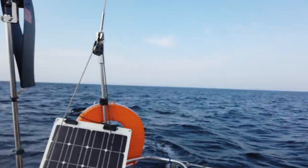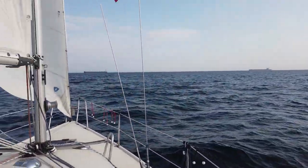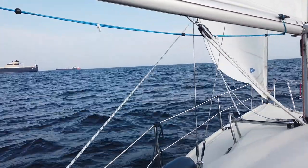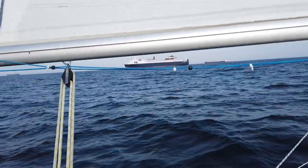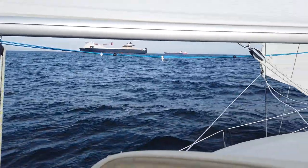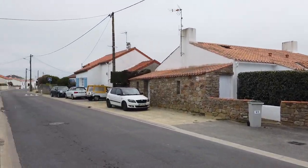There are a lot of big ships here, about 10 miles from the coast. On the charts it says it's a waiting area, and I count 7 big ships. 1, 2, 3, 4, 5, 6, 7, oh, actually 8. 8 big ships. And so we arrived at L'Herbaudière, which turned out to be a very cozy seaside town.